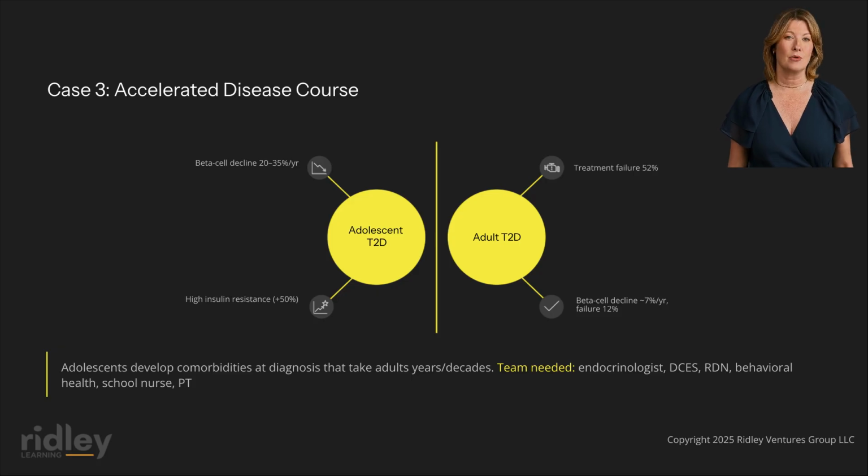The rate of beta cell function decline in adolescents, which is 20 to 35% per year, is 2 to 4 times faster than in adults at approximately 7% per year, predicting accelerated treatment failure and earlier need for insulin. Studies demonstrate that adolescents with type 2 diabetes exhibit 50% higher insulin resistance at baseline than adults with similar BMI.